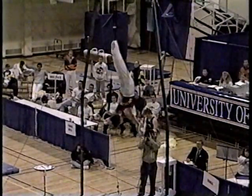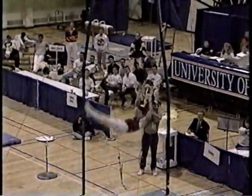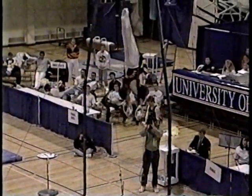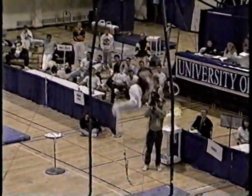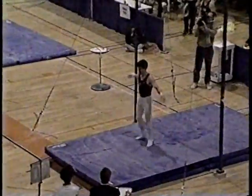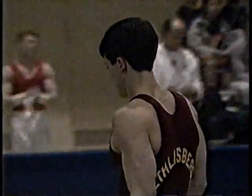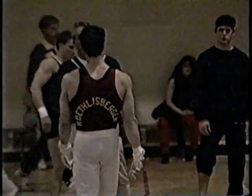And another inverted cross. And look how he's got his head down in the rings. That's what the judges are looking for in that skill. And a nice back upright to handstand. Ooh, a little struggle. Nice big swings. And a double-double, which is a double twisting double back. Kind of low, took a hop, but it's a big-time dismount.